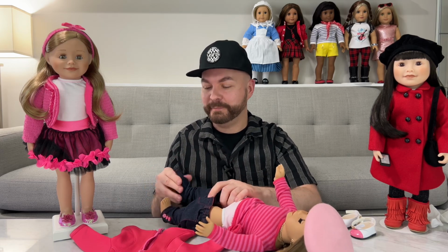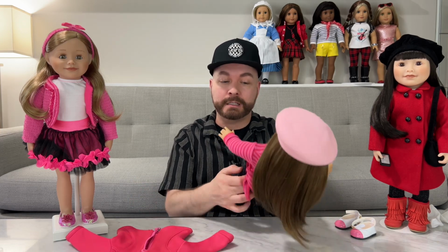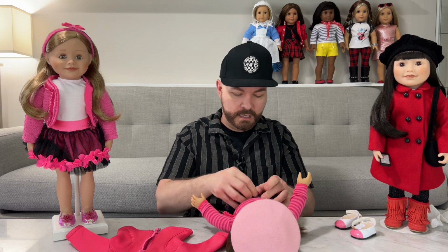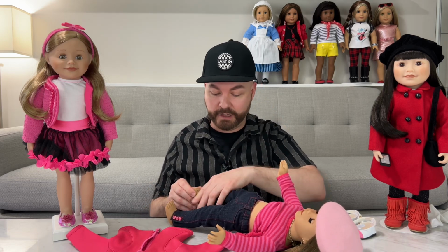Velcroed open, I love that. And they're so nice, like they feel like such a high quality pair of jeans. If I had a pair of jeans that felt like this myself, I would have paid a lot for them. But my jeans don't feel like this usually, if you know what I'm saying. So they're a little droopy at the bottom, which is my personal taste. I love how that looks.